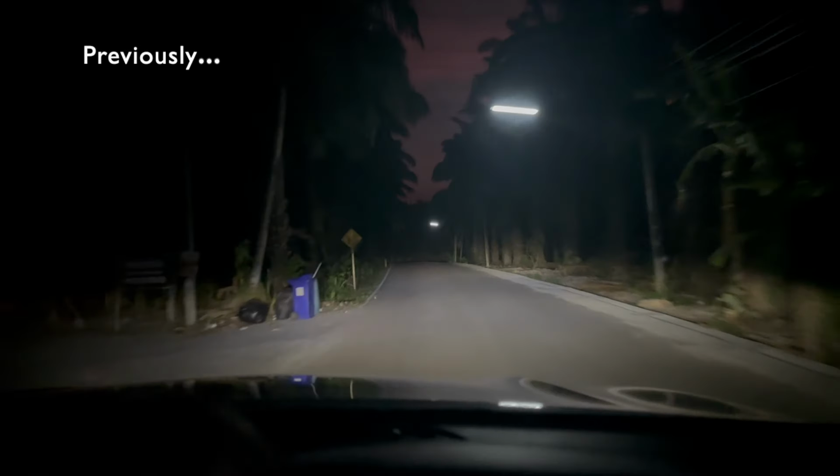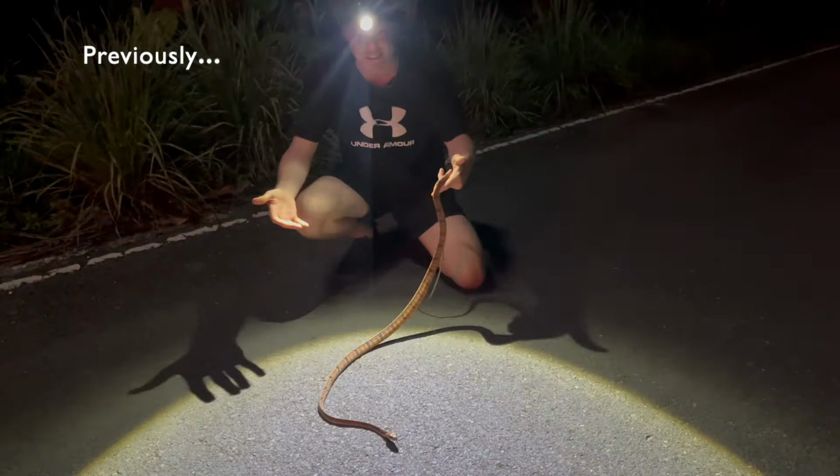Turn up a cobra, because that's the biggest target while we're in Thailand. First Cerberus of the trip. Bocourt's water snake here, Bocourt's water snake here. We ended up with 26 Bocourt's water snakes and 1 mangrove snake for the night.